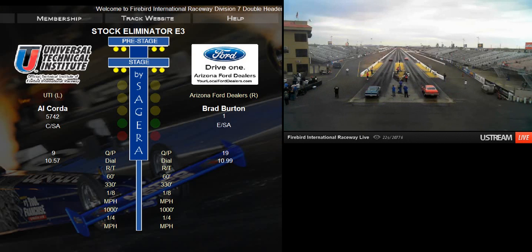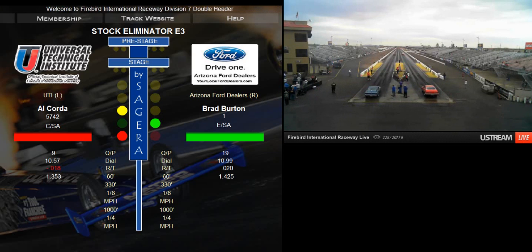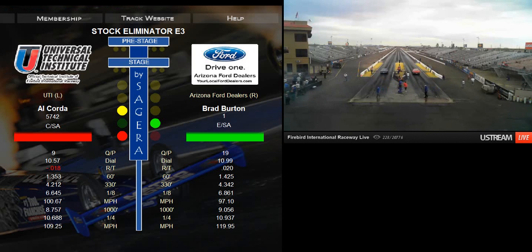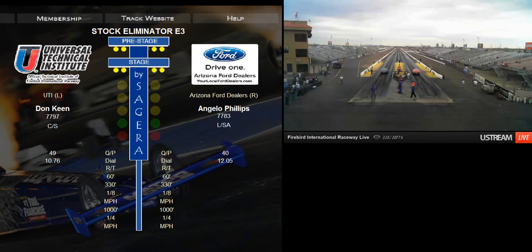Red light start, Al Corda, so we're 2 for 2 with the red lights in stock, 1 by 19, 1 by 18. But Brad, for that mile-high flying Firebird committee, gets the win. Wow, 10.93, he was holding a ton, 119 the speed. 10.68 for Al, 109 off the throttle in the Vette. All right, we're 2 for 2 with red lights. Let's see if we can just get 2 greens in this next matchup.